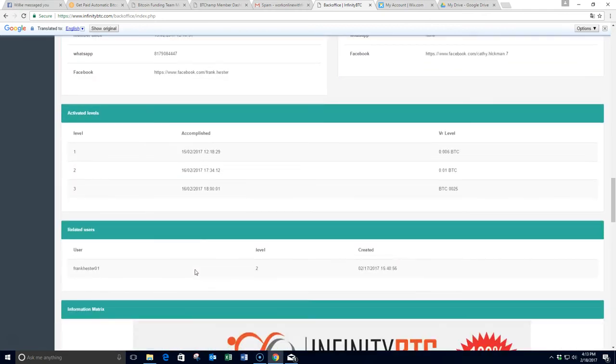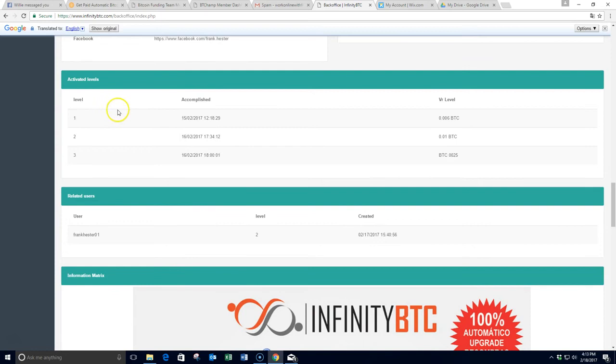What else can I show you? You can see here, I have progressed where I've upgraded through level 3. So you can see that it has made my level 1 purchase automatically, and I actually made that purchase myself. Your level 1 purchase is not automated. You have to copy the Bitcoin address from your back office, go into your Bitcoin wallet, make that payment, copy the hash ID, and put it back in your back office. And once it confirms, just like all the other Bitcoin opportunities, it will activate your account at level 1. And then the level 2, the level 3, and the repurchase positions are all automated within the system.